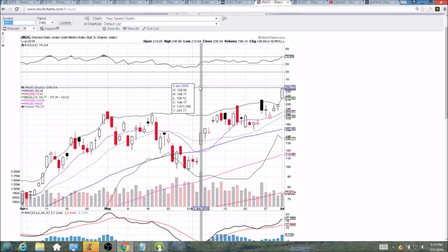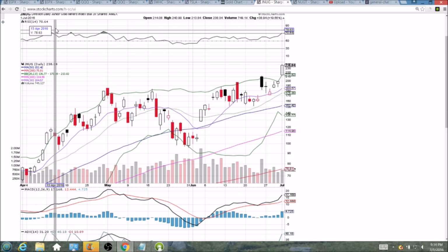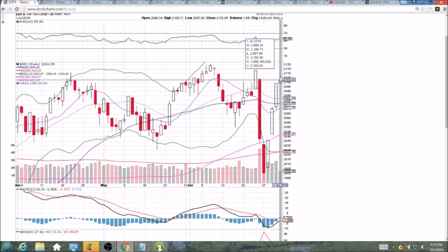So the RSI getting above 70. We'll see how strong the bulls can make this move, but certainly a higher high and higher low pattern that has been unfolding. So that is what we're looking at here on what to expect next week. Again, weakness anticipated. We're seeing the first signs here.